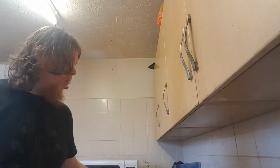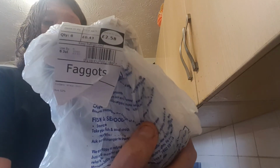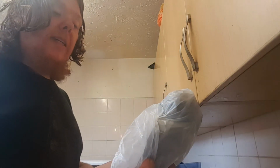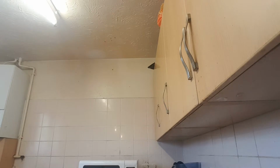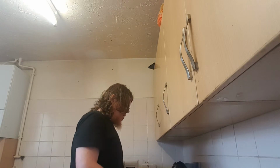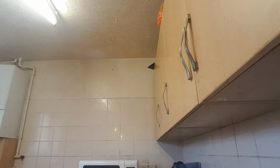Gotta do my brother's faggots, which I bought today. Putting their pork faggots right there. Cost 43p each. Got 6 of them, so it costs around 2.58, which is not too bad at all, guys. It goes from Tesco's. Right, now where is that? Need a knife.